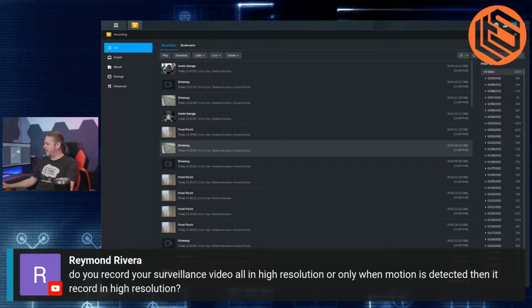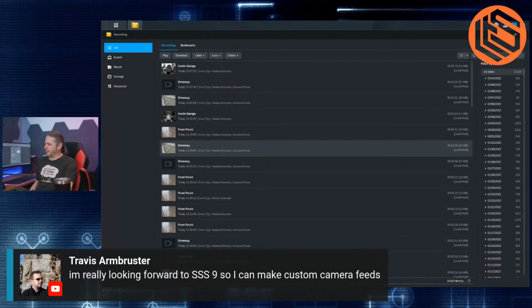I'm going to do a pretty video pretty soon. The Surveillance Station 9 is pretty good so far, but warning, Travis, you may have noticed already: if you switch to Surveillance Station 9, it's in beta right now. That I know of, you can't roll back. I think you have to reload the Synology to get it to go back. There's not a back button that I've seen. So once you move to 9, you're on 9.